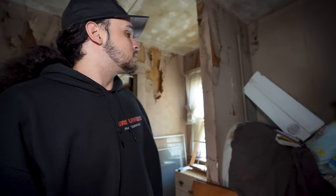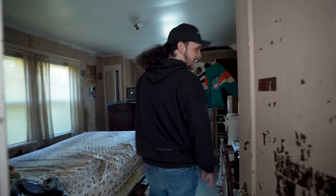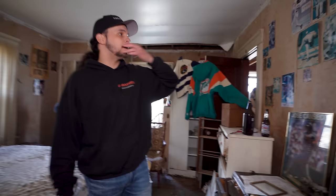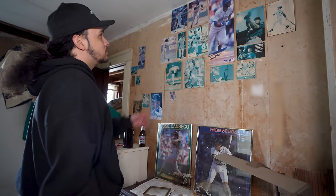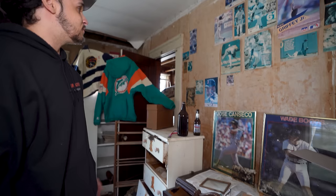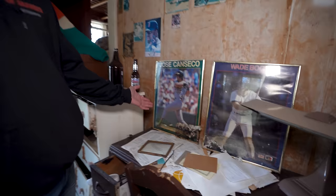I'm pretty sure this was their son's room. He was definitely into sports. As you can see on the wall right here, let's start with this side. You can see a bunch of baseball pictures from Sports Illustrated magazines. You got Ken Griffey Jr. Pretty sure that's Ken Griffey Jr. again. They liked him, huh? There's a bunch of them. He's definitely into baseball. And right here, you got some more posters. This was his little desk area. A bunch of paperwork and checks and whatnot.